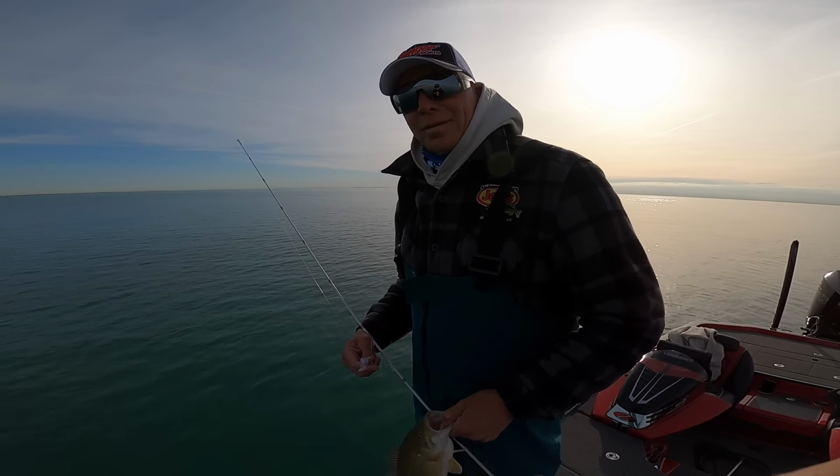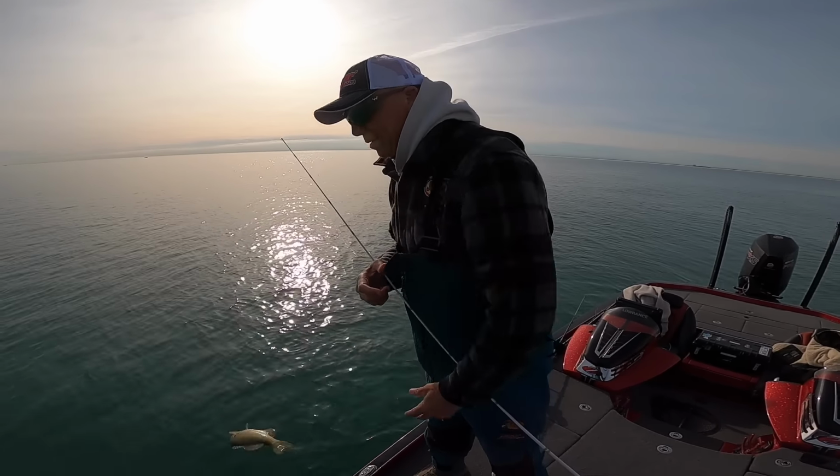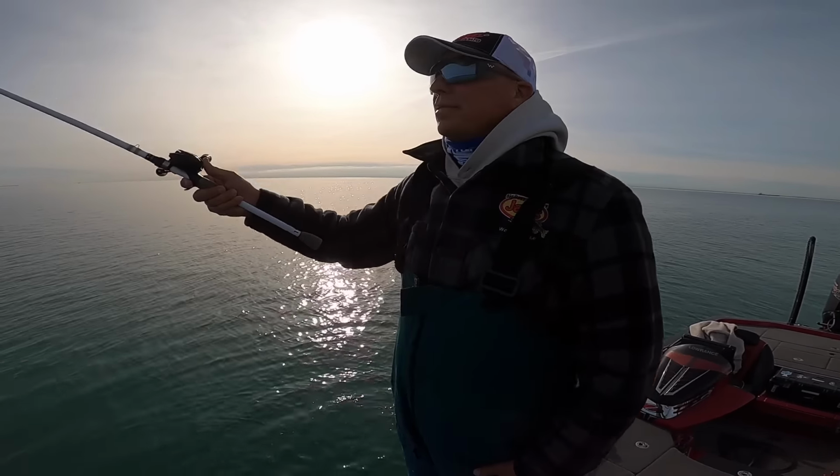Do you hear that loon? That's awesome. Fish on! Feels like a better fish here. Nice fish, guys. A little bit bigger than the other one. Beautiful fish. 2-pounder. Hopefully get a 6-pounder today. At least a couple 5s. I think it's gonna happen. There's all kinds of fish in front of us here.